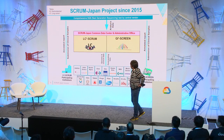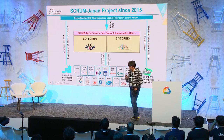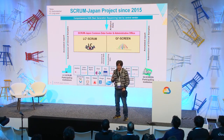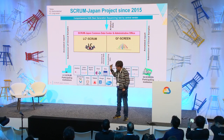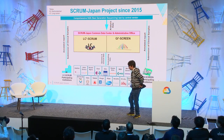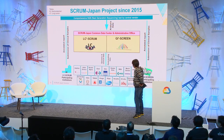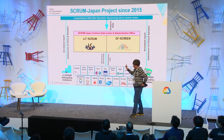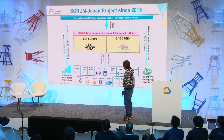So we initiated the SCRUM-Japan project in 2015. This is a nationwide cancer genome screening project, including the lung cancer screening, LC-SCRUM, and the GI screening, which is for gastrointestinal cancer. So many pharmaceutical companies have joined this project. More than 200 hospitals across Japan are also joining. The data center and the administrative office are common across LC-SCRUM and GI-SCREEN.